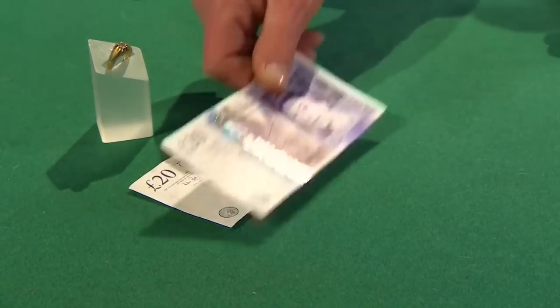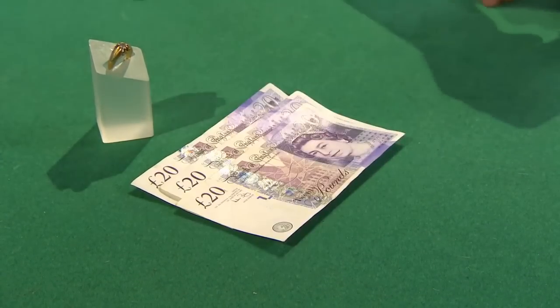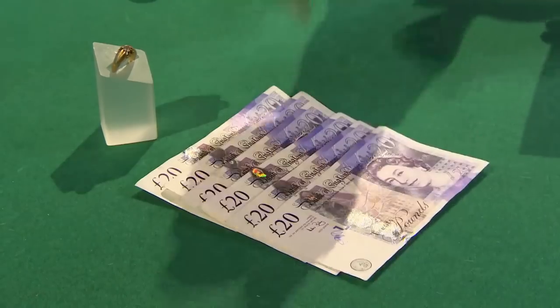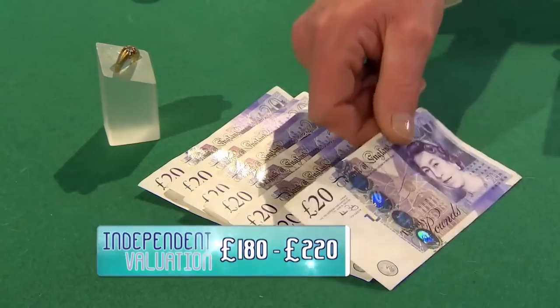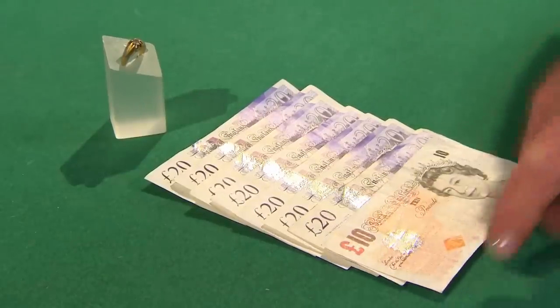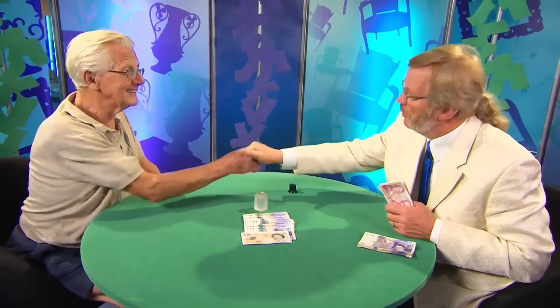20, 40, 60, 80. £100 of anyone's money. 120. £140. No. Oh, no. I'll make it 150. Yes. 150 any good to you? No. So it's off to auction? Yes. I wish you the very best. Okay. Thank you very much. Nice meeting you.